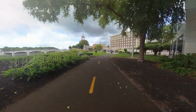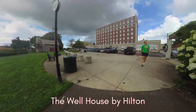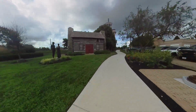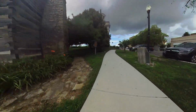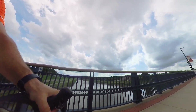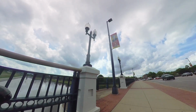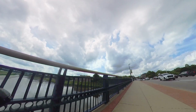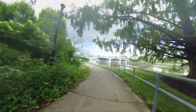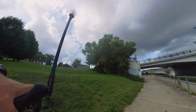There's some pretty good bumps along this windy little section behind the fitness center as you come to the end. They've recently resurfaced it, but it can still be a bit rough if you're going too quickly, so be mindful of that. Bike on your left.